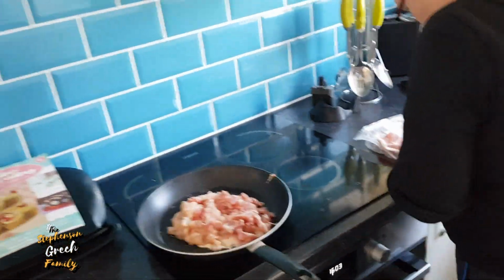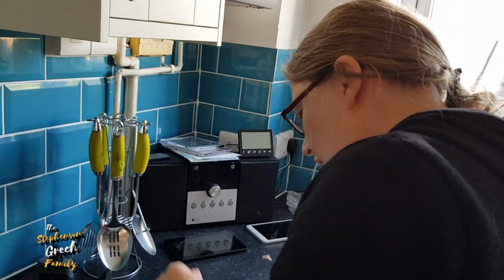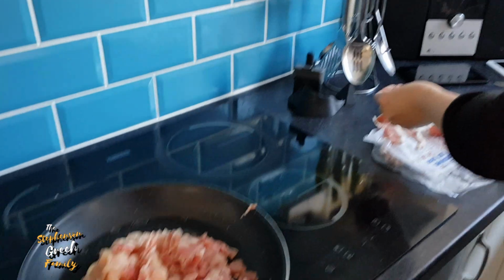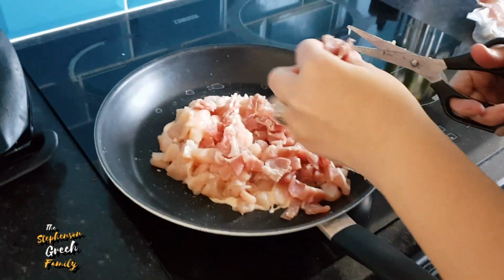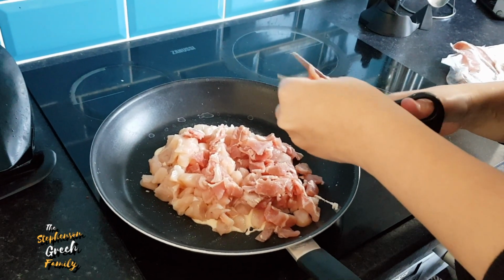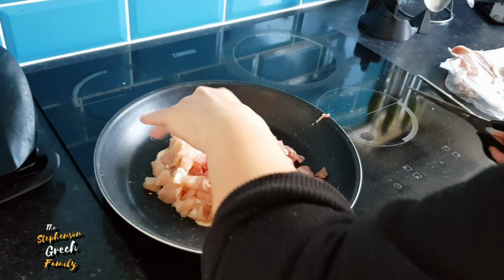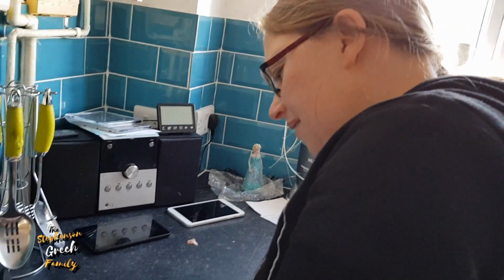Well, just come into the kitchen, and what are you doing? Gluten-free chicken, leek and bacon pie. Oh, we haven't had that for a while, have we? So, because I've got my chicken, I'm chopping my bacon up in here, like so. That's it. One more bit of bacon. I know what Simon's like with bacon. He loves bacon.